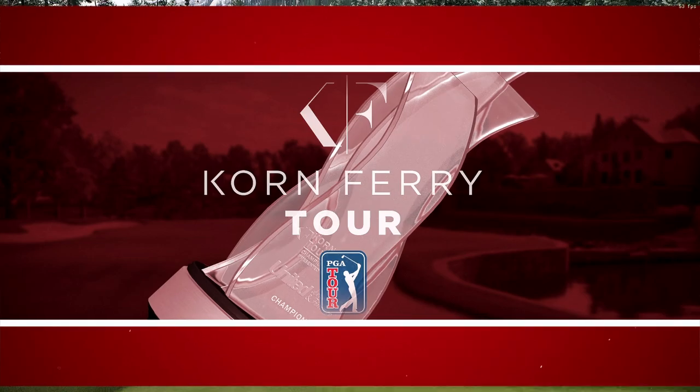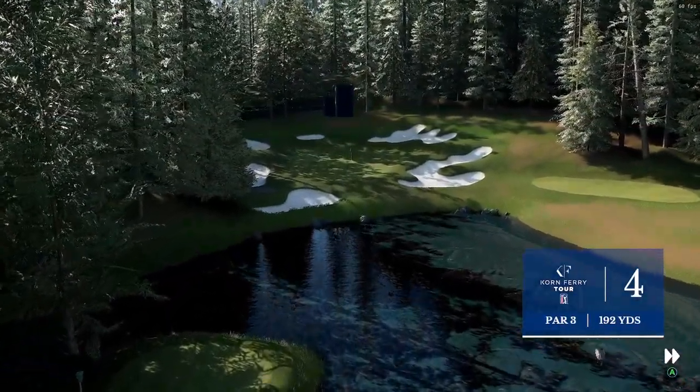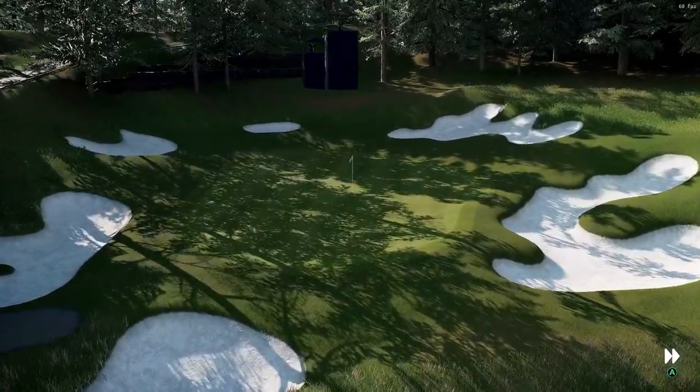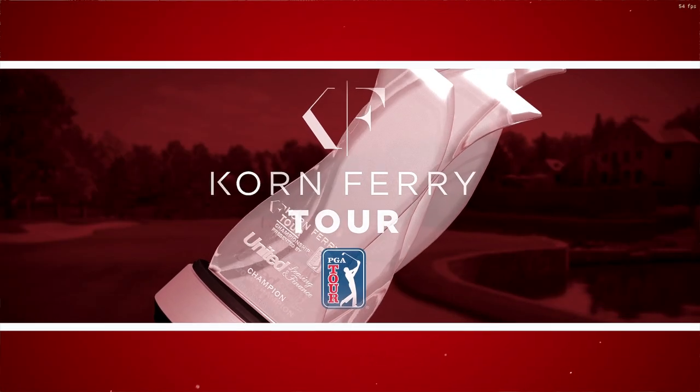Frank, it's always fun to play a par three just like this one. Yeah, the ball's going to go further. Obviously, get to tee it up. Should be able to carry that water. That's really the only problem for the player in front. But once again, another good chance for a birdie. 192-yard par three fourth.